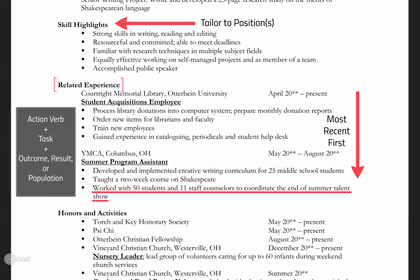You can see there that they're using worked or worked with as their action verb. They've also included what they did, so their task is to coordinate the end of summer talent show. And then they included a population for this one, so 50 students and 11 staff counselors. You can see it's a little out of order than the formula listed to your left there, but all the information is still included.